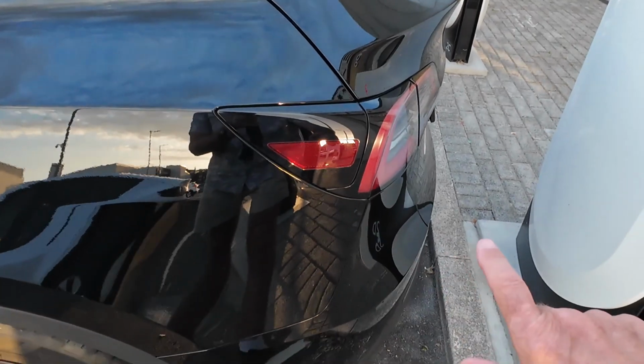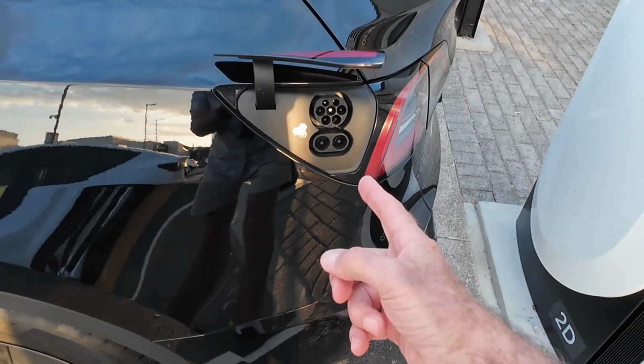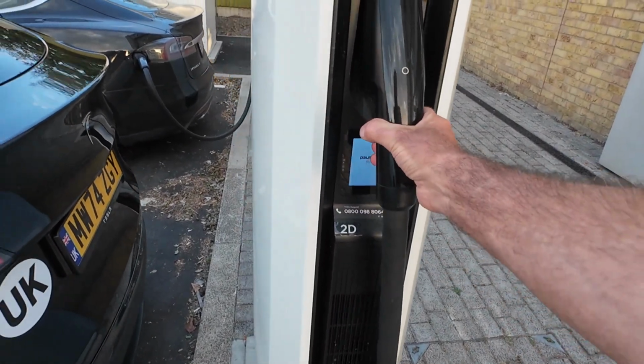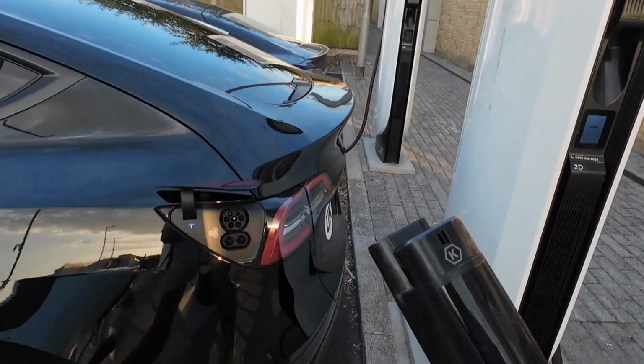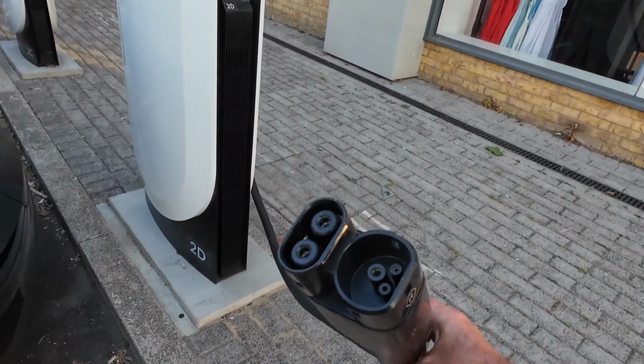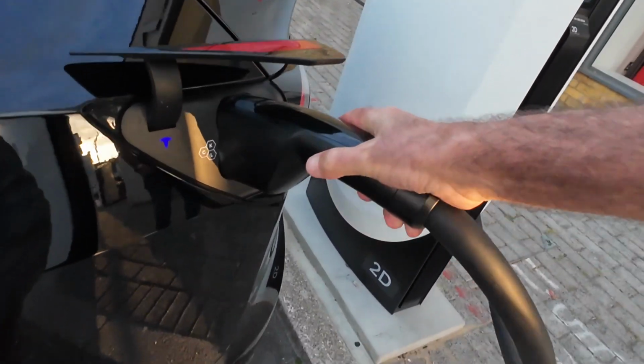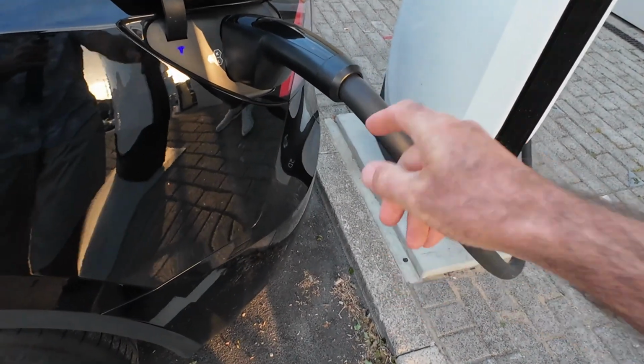Right, so apparently he's going to let me eat it, so we'll just tap that there. Oh, look at that. Now what do? We'll grab this thing here, and look at that. Oh, my word. It weighs a ton. There we go. It's now plugged in.